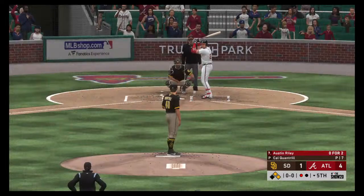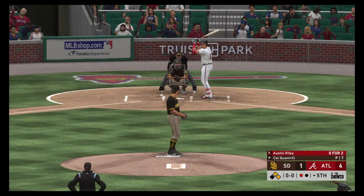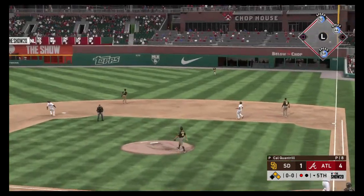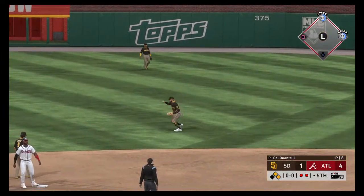Up next for Atlanta, digging in once again, Austin Riley. 0 for 2 for him to this point. Ready to deliver. Here's the first pitch. Skied into straightaway right. Myers on the move. He gets there and makes the play for the second out of the inning.